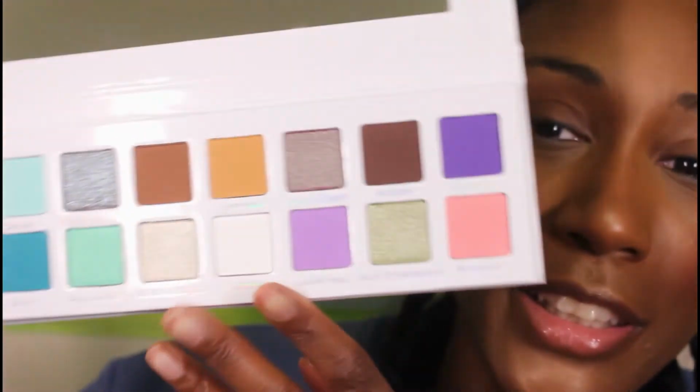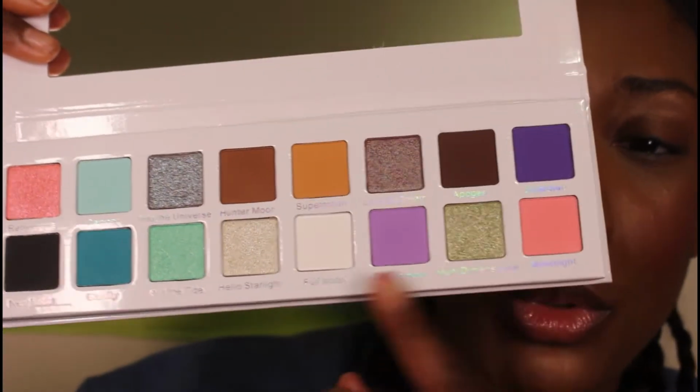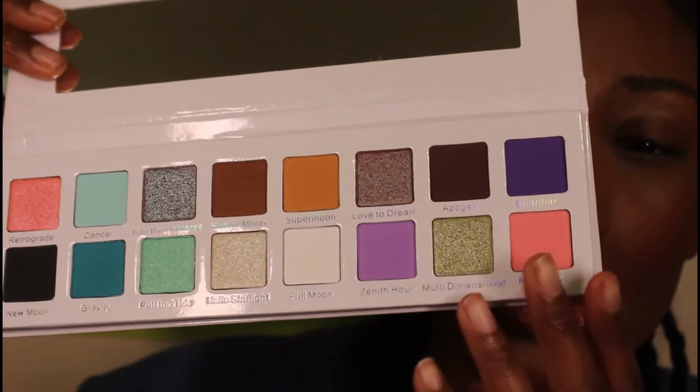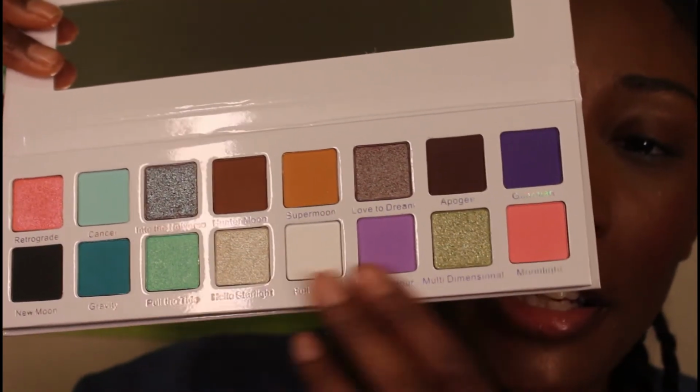This is what the inside of the palette looks like, and y'all know that I had a love for it. You got the purples, like you said, you got the teals. Those are my two favorite colors in here, but then you got some neutrals for other people, and some cute little pops of pinkish shades. And you got some green, so there's a lot that you can do with this palette.